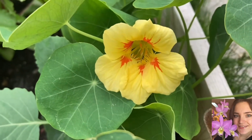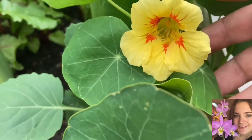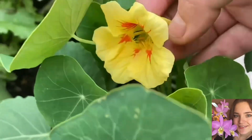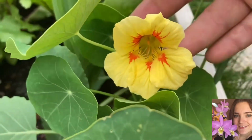I have a lot of nasturtiums planted around the garden, but this is the only one that started to bloom so far. I can't wait for the other ones to bloom as well, so I can start using them. They are yummy in salads.